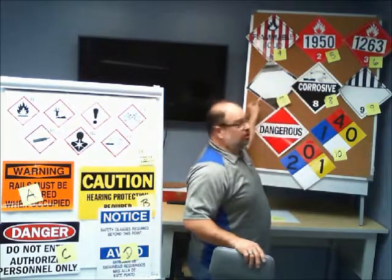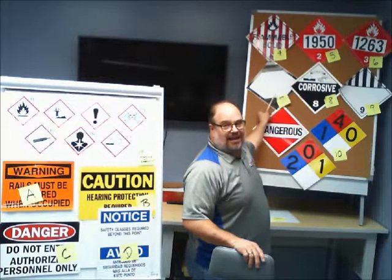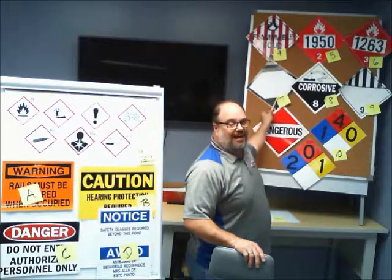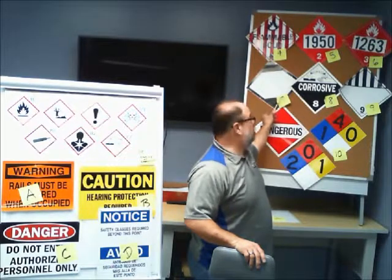Now, what do you see? You see a small one of these on the box. You see a small one of these on pallets of touch-up paint, but you don't have to put them on the outside of the truck. It's an exception that is provided by the DOT because the items are packaged small for individual consumer consumption.